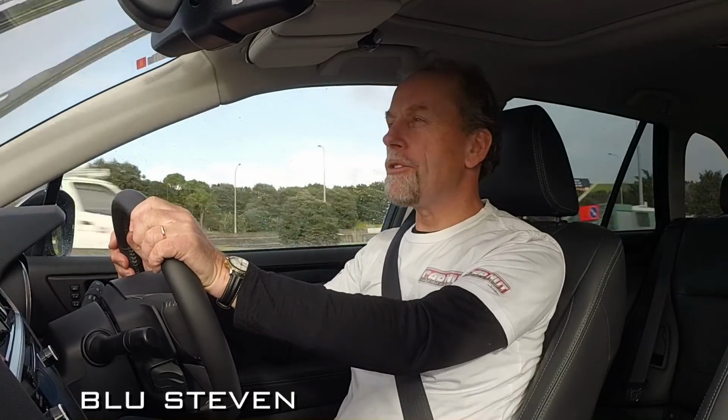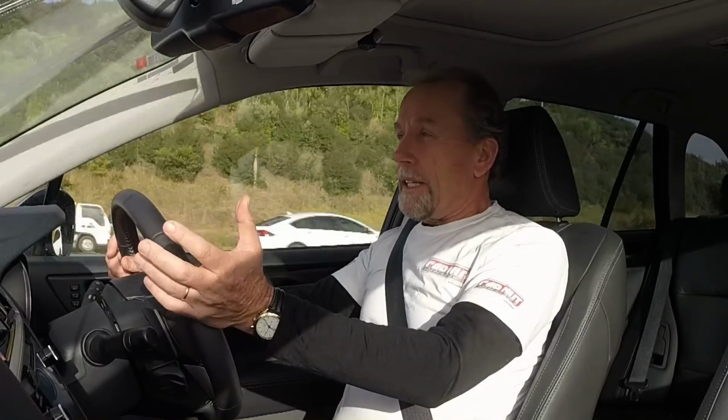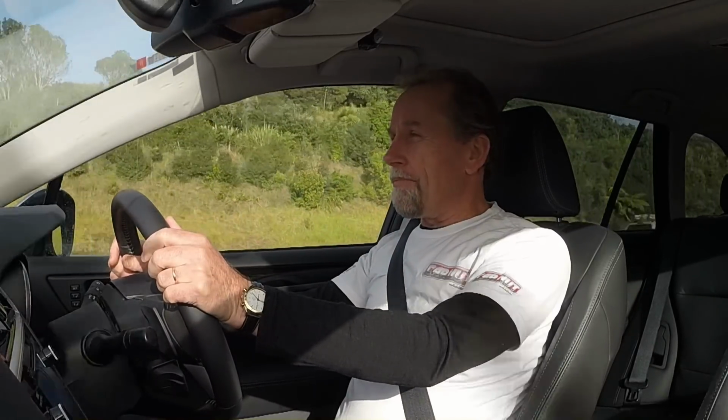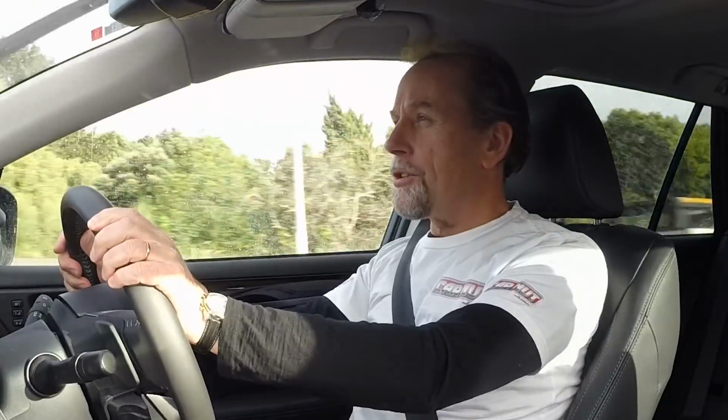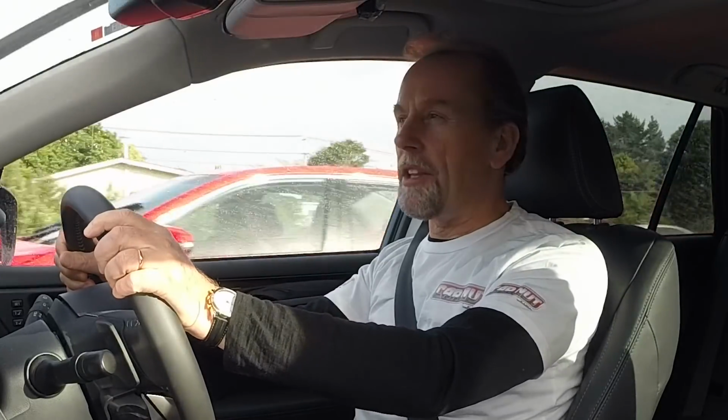SUV, SUV, SUV, 2 SUVs. Seems like the world can't get enough of SUVs. So, for better or worse, Subaru has decided to call their Outback an SUV. So let's get on with it and see what it's about.